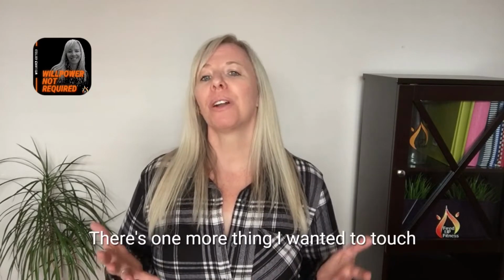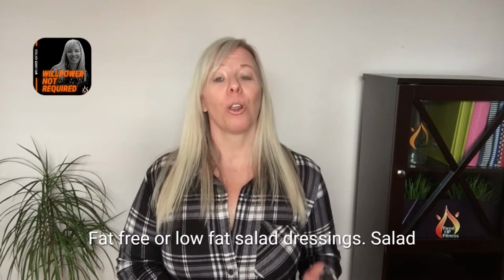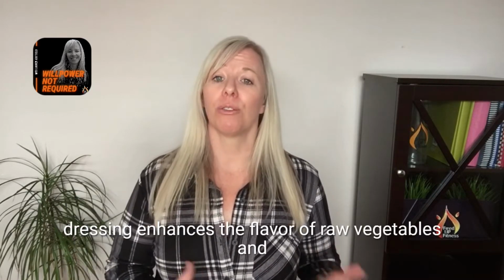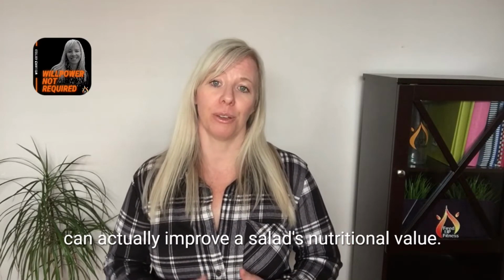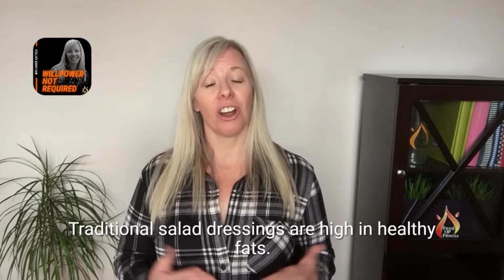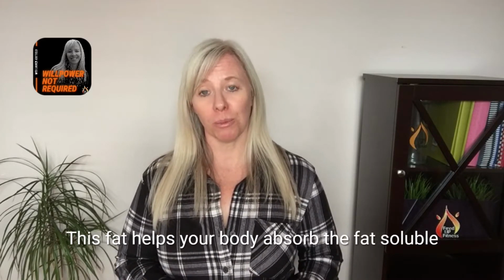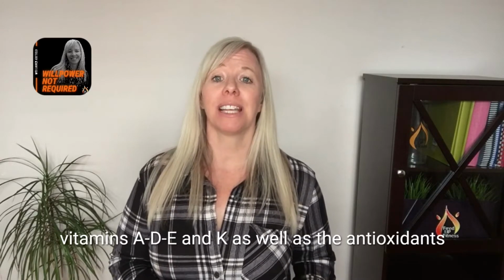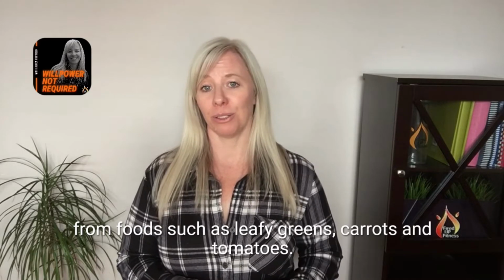There's one more thing I wanted to touch on while I'm talking about fat-free products. Fat-free or low-fat salad dressings. Salad dressing enhances the flavor of raw vegetables, and it can actually improve a salad's nutritional value. Here's what I mean. Traditional salad dressings are high in healthy fats. This fat helps your body absorb the fat-soluble vitamins A, D, E, and K, as well as the antioxidants from foods such as leafy greens, carrots, and tomatoes.